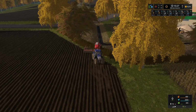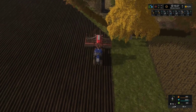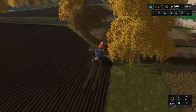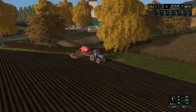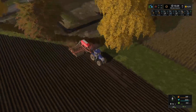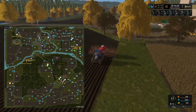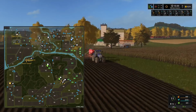Oh, I've just seen how low we are on seed. I don't know if we're going to have enough to get this field done, but there should be a... I don't know, this is either not turned on or it's not lowered, or both. There we go, now we're planting. There should be a seed placeable nearby. I think we have a sell point over here somewhere, don't we? Yes, we do. That is the sell point just there, actually.